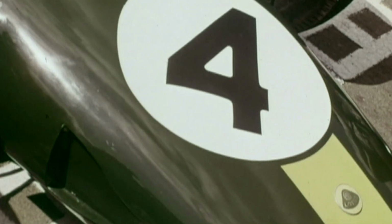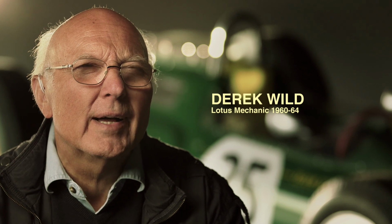Well, it was revolutionary. Oh, in its day, it was head and shoulders above the opposition. There hadn't been a monocoque car built like that before.